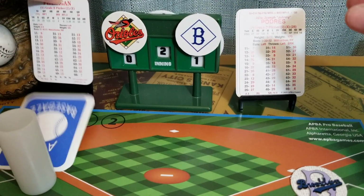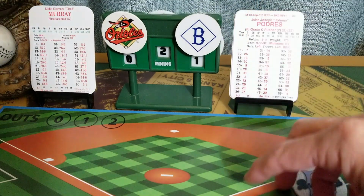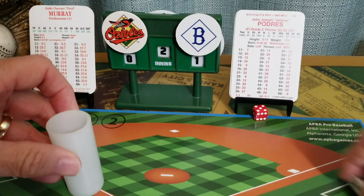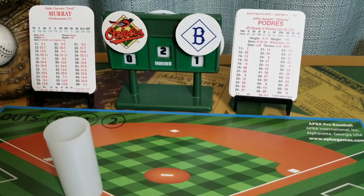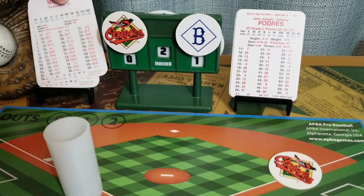coming to the plate for Baltimore will be Eddie Murray. Podres has completed his warm-up process, and here's the pitch to Eddie Murray. 53 is the roll, and 19 is the play result. It's going to be an error on Jackie Robinson at third base. So nobody out. Eddie Murray is at first.